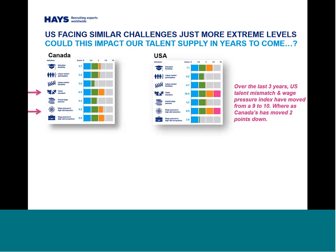And then secondly, a couple of individual scores for the US that I would draw your attention to is in the talent mismatch and wage pressure in high-skilled industries, which are both at a very high level, just below 10 really, almost at the maximum for both, meaning that the US has got a major problem with talent mismatch, people without jobs not being suitable for the actual available jobs, employers really struggling to find suitable candidates in areas like technology and engineering. That's causing major wage pressure in high-skilled industries as a result.